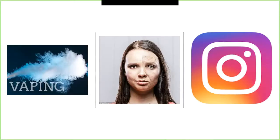So what we're trying to do is evaluate if the idea that they have fits the type of goal that we're trying to solve. What is the problem goal? The goal is to prevent teens from picking up smoking or to help their friends stop vaping. Prevent them from vaping or prevent their friends from vaping.